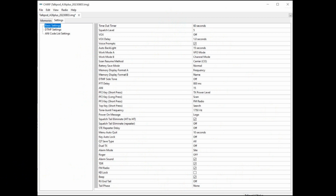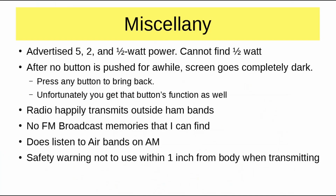Okay, so after you have used this for a while, you'll want to look at other things. Miscellany. The advertised 5 2.5 watt power, I can't find the half watt. I can find 5, which is high, and 2, which is low.